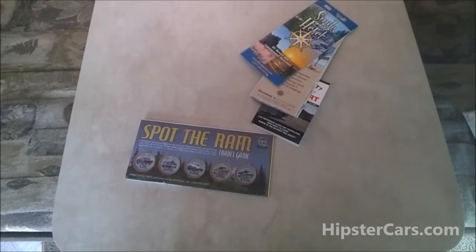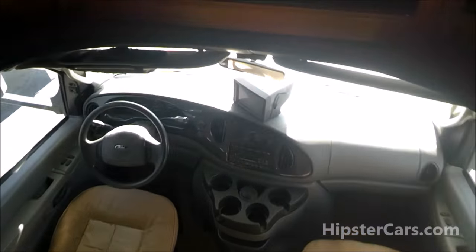Spot the Ram. Spot the Ram travel. Why we got that in a Ford? You gotta pay attention to these things.